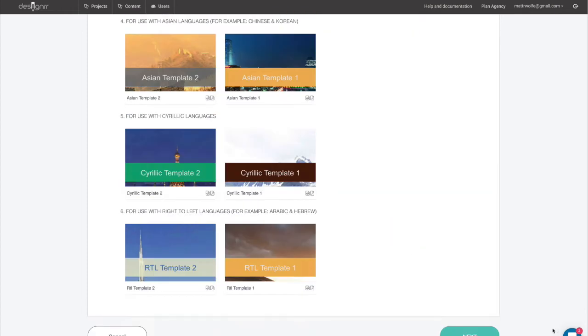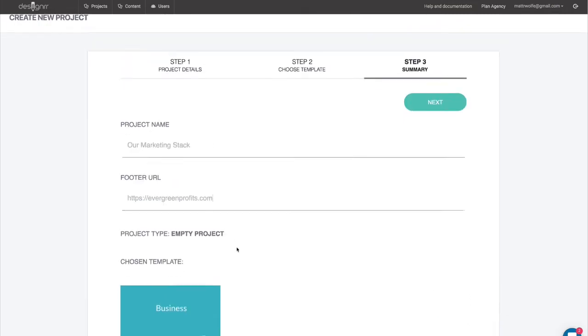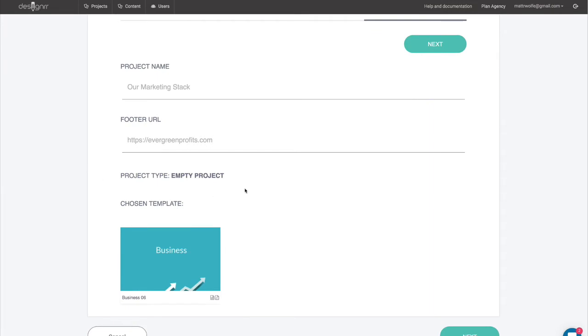And I'm going to click next. And then it asks me to enter a footer URL. So if somebody clicks on the link in the footer, where's it going to go? Our site is Evergreen Profits. So I'm going to go ahead and just make that the footer URL. And there we go. Let's just confirm everything here. Project name, our marketing stack, footer URL, evergreenprofits.com, project type, empty project, template, business. So I'm going to go ahead and click next.